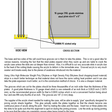The supplier of the acrylic sheet needed for making the case will also be able to supply what you might call glue, specifically designed for joining acrylic sheets together. This glue actually welds the plates together so that the sheets become one continuous piece of acrylic along the joint. Start by mating the sides and the base. Insert two or three plates into the side slots to be quite sure that the alignment is spot on during this joining process.